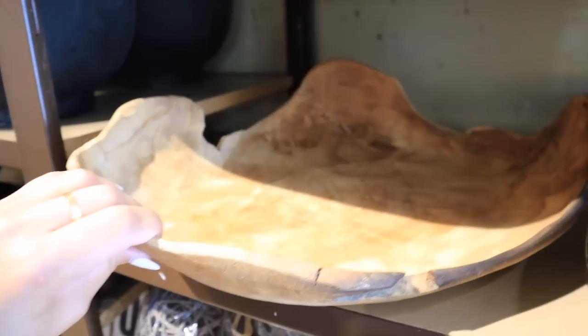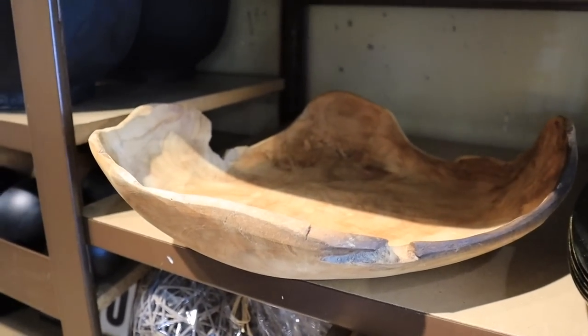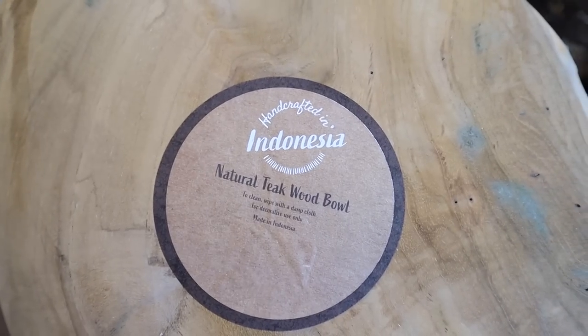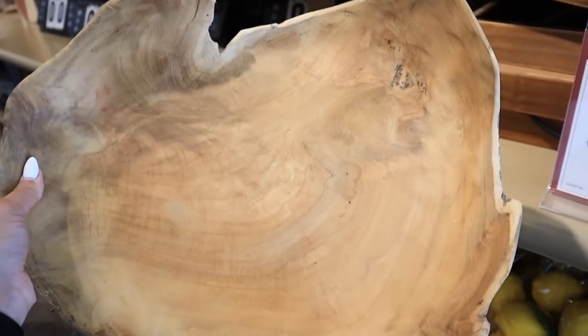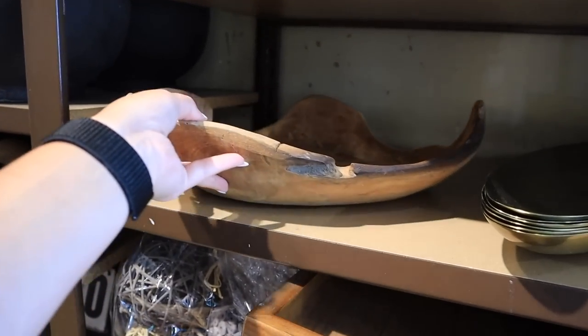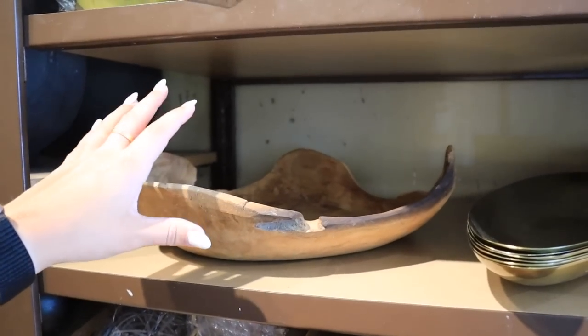Look at this stunning bowl. It's like a raw edge wooden bowl. This is really pretty. It is handcrafted in Indonesia. It is a wooden teak bowl. It does not have a price on it, but I'm gonna guess that you could probably find something a bit cheaper at HomeGoods, but it is gorgeous.